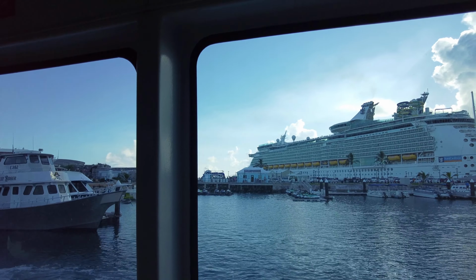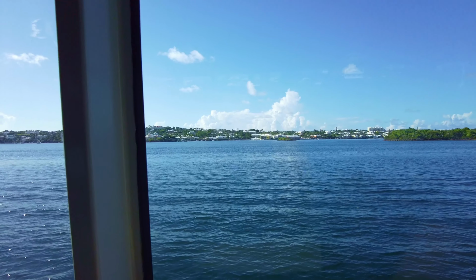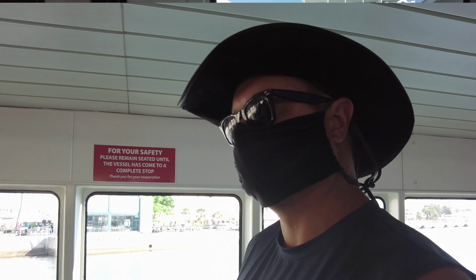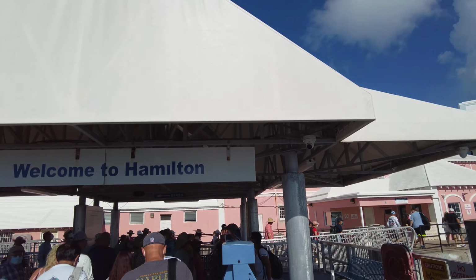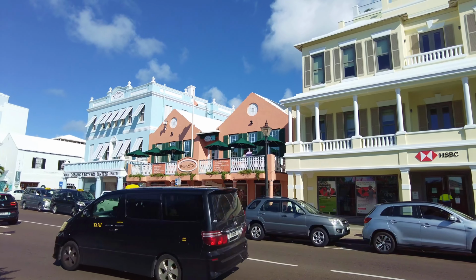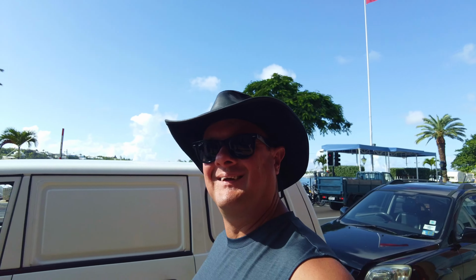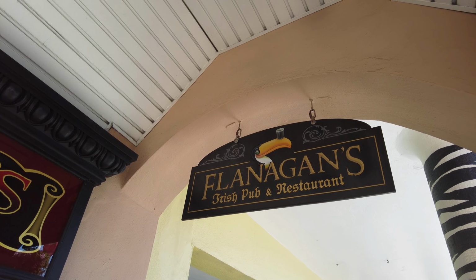The ferry ride is really quite quick. It really feels like you spent more time getting on the boat than you did on the whole trip. And here we are in the capital of Bermuda. It wasn't always the capital, though. St. George's was the capital up until 1815. It's mainly a business district, but it's still fun to walk around and shop. It's also on the way to one of the best places in Bermuda.